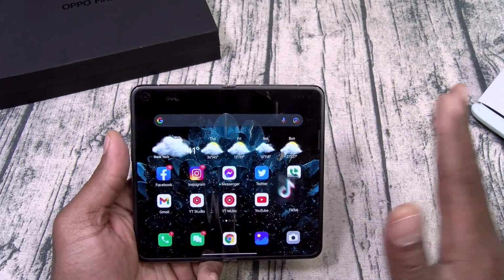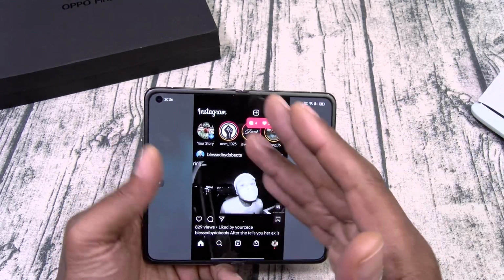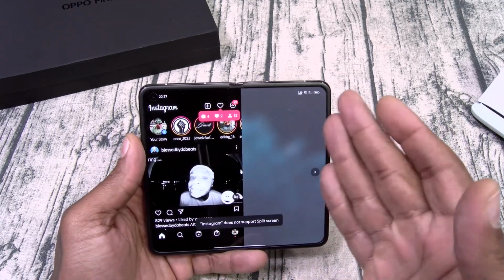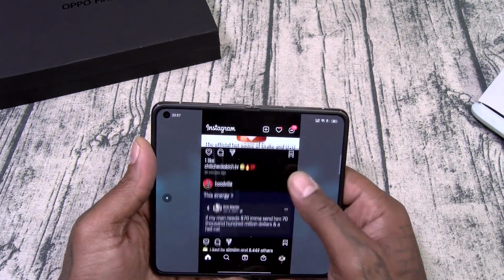Exit out of that. Now let's take it over to Instagram. Again, my biggest problem with this is the Instagram not having the full screen. But I like how you can move it around. It would have been nice if you could split Instagram. Instagram does not support split screen, but it doesn't support split screen on any phone, so not just this phone. Here's how your Instagram is gonna look.